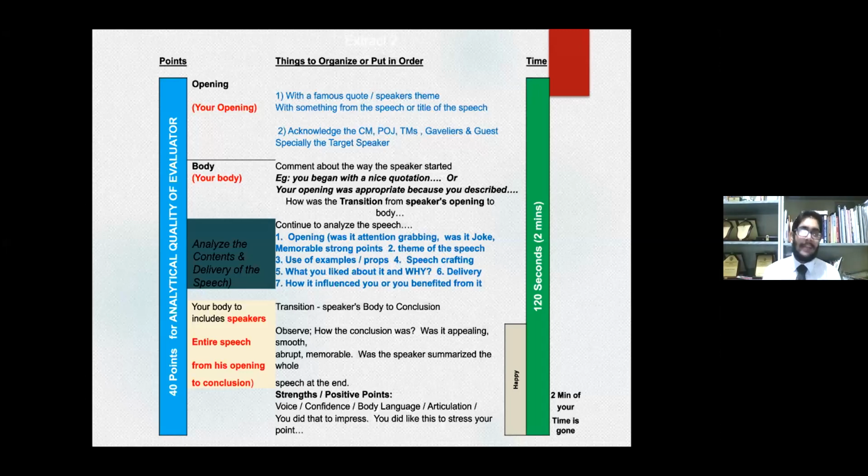But remember, when analyzing, do not recap the speech. What do I mean by that? It is just telling what the speaker spoke. For example, the speaker spoke about inspiration. If you said, okay, the speaker spoke on inspiration, he told a story about a girl who inspired the audience. No, we as audience or judges do not like to hear that.